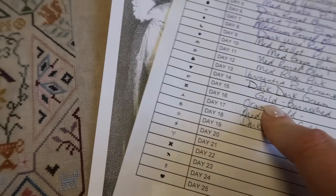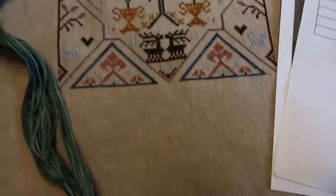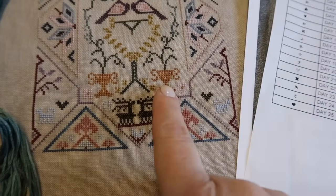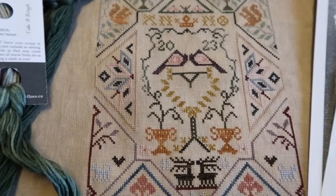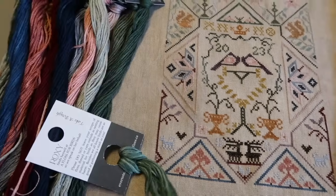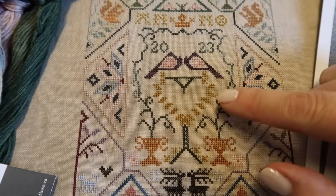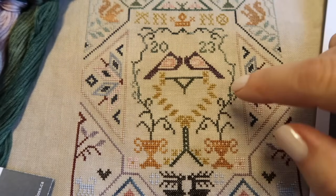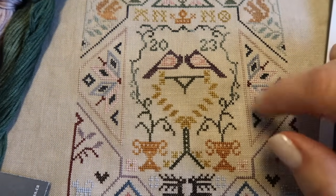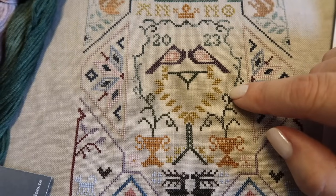So basically, day 16 fireside, that's where we were stitching our urns and the crown at the top. Day 22, with this beautiful Take a Bow, we are going to be stitching leaves that surround our bower here. So all of the leaves that we're stitching today, that's with our newest thread and is the X symbol.